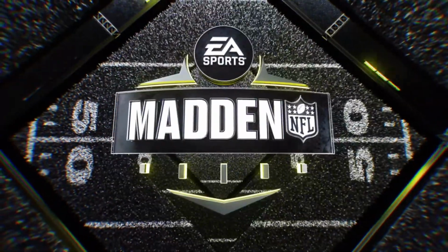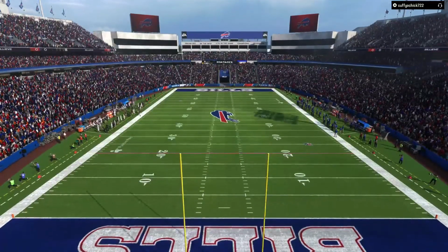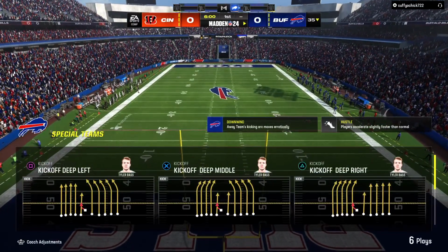It's the NFL on EA Sports, and we are at Highmark Stadium in upstate New York. Today, we've got a fun AFC matchup on tap, as it'll be the Cincinnati Bengals taking on the Buffalo Bills.